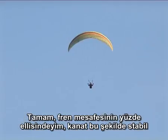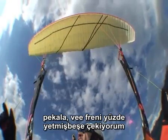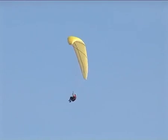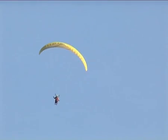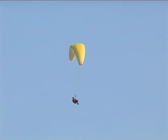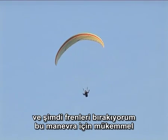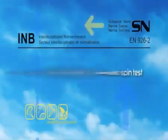Okay, I'm at 50% of brake range, the glider is stabilized like that, and I pull down to 75%, stop. And I wait one turn, staying stable on my harness, and I check if the wingtip is still strong. The glider keeps the normal flight, the wingtip is still in flight, no problem, and I release now. That is perfect for this maneuver.